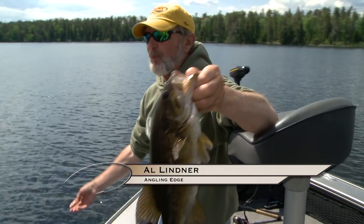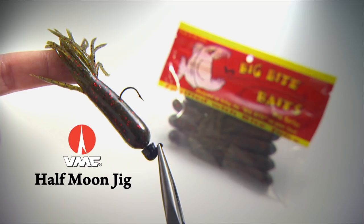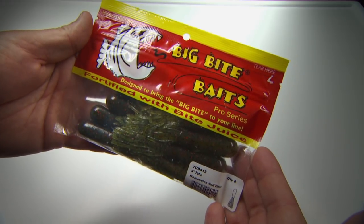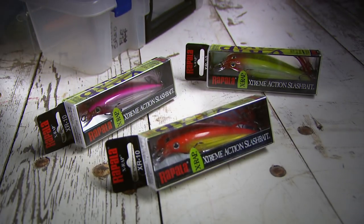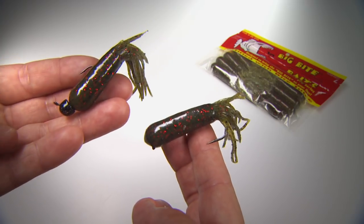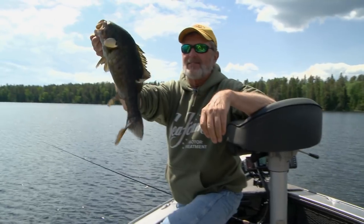Two favorite baits for me, the most consistent baits in a year that I keep on a rod all the time for smallmouth, are a tube and an X-Wrap. Those two baits, if I'm smallmouth fishing any time of the year, they're on.